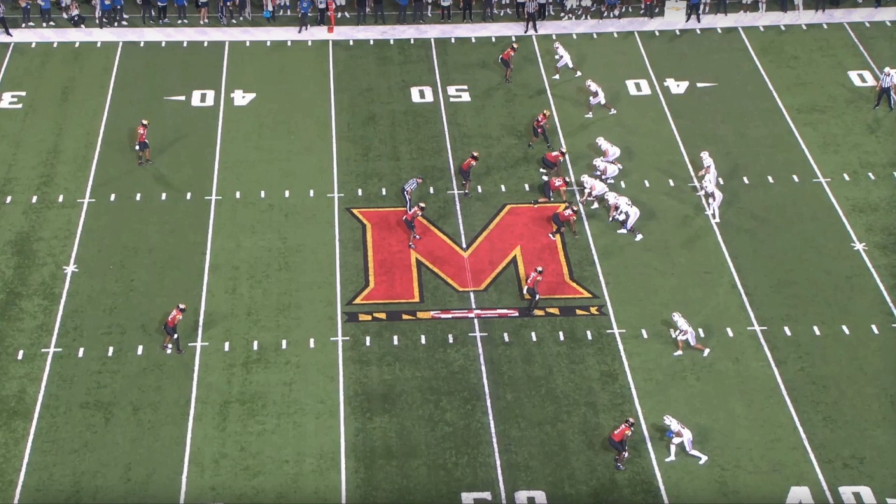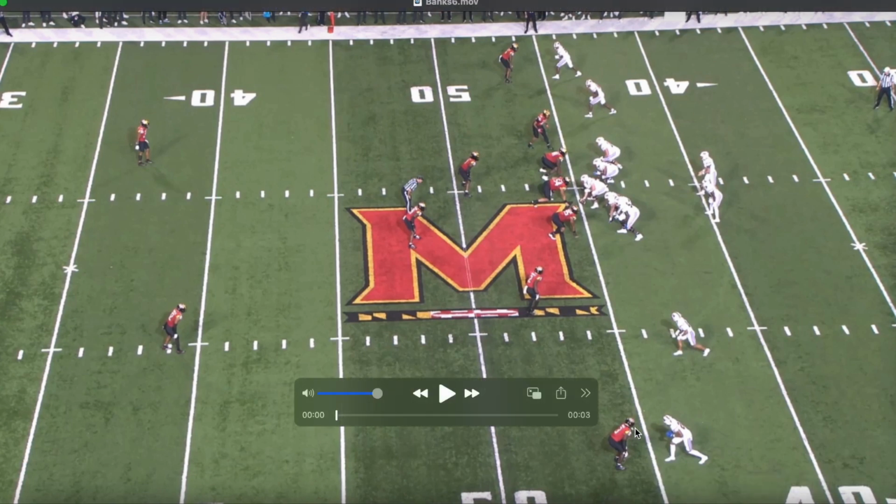Now, in the games that I watched, I wouldn't say that Deonte Banks is an overly physical cornerback. He's not like a Joey Porter Jr. where he wants to jam and bully you. But we do see occasionally what we see here.